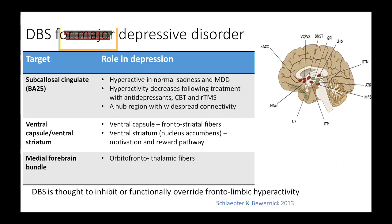In major depressive disorder, DBS has been attempted in 3 primary targets. The first is the subcallosal cingulate, BA25. This was done by Helen Mayberg and colleagues from the US. What they found, this particular region, subcallosal cingulate, has been found to be hyperactive in people with major depressive disorder. And this hyperactivity decreases following various antidepressant treatments, including antidepressant medication, CBT, and rTMS. And so they started studying whether stimulating this particular region directly with DBS will be helpful in the treatment. That is one particular target.